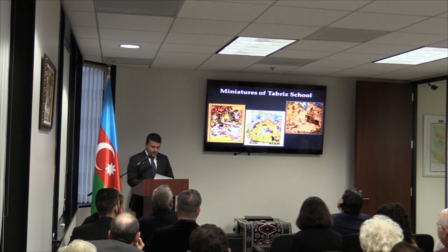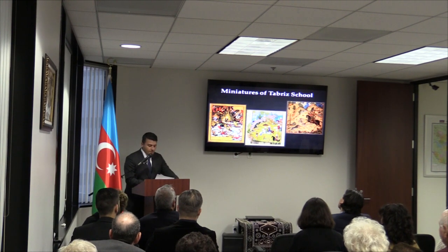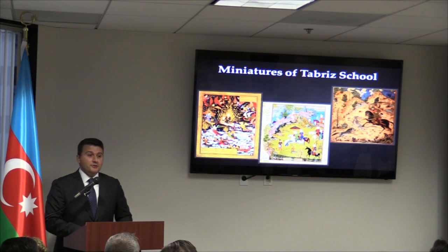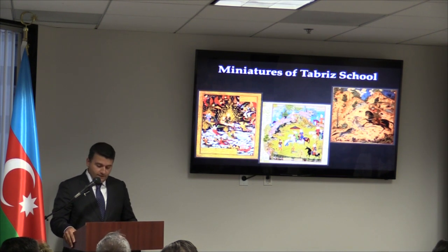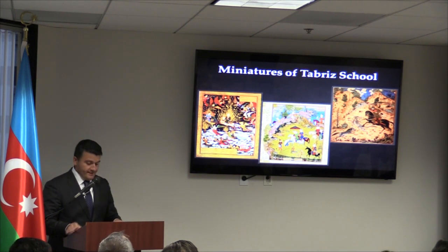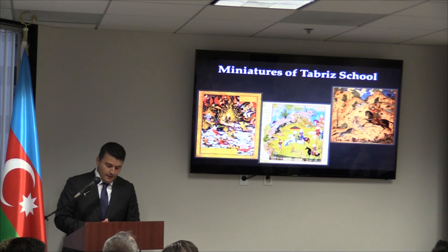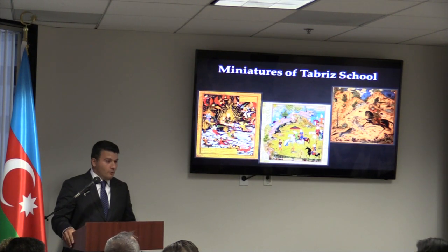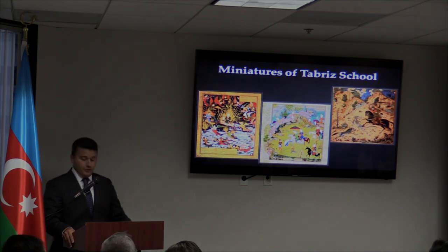Because of Azerbaijan's geographical location between the leading schools of miniature painting, Azerbaijani miniatures have had their own distinct style since the 13th century. Among the most developed miniature painting schools in the entire Middle East and beyond is the Tabriz school of miniature painting. It gained importance in the 14th century and became especially predominant in the 16th century. You see here some samples of that school. Works representing the Tabriz school are displayed today at Topkapı Museum in Istanbul, the Library of the University of Edinburgh in Scotland, and also the Morgan Library and Museum in New York.